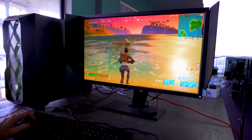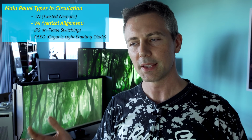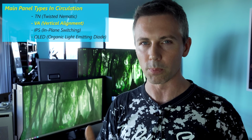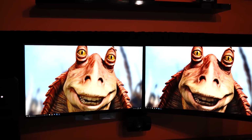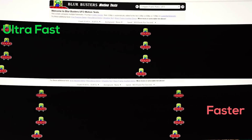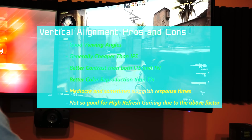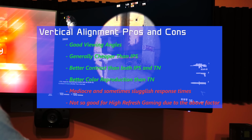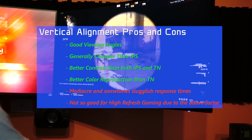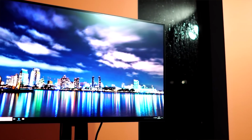So TN does have some good benefits, but what about VA, which is known as vertical alignment? This is a technology that essentially tries to bridge the gap between TN and IPS. It has better viewing angles and generally better colors. However, it's not as good as IPS, and the response times are in general across the industry considered the worst with this type of technology. In the past, I have had VA panels come through here, and some have had pretty good response times, around 8 milliseconds, though others have had up to 16 milliseconds.